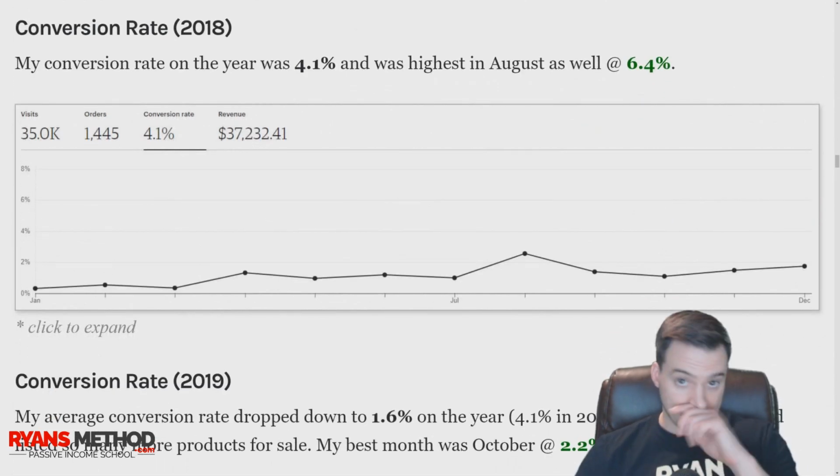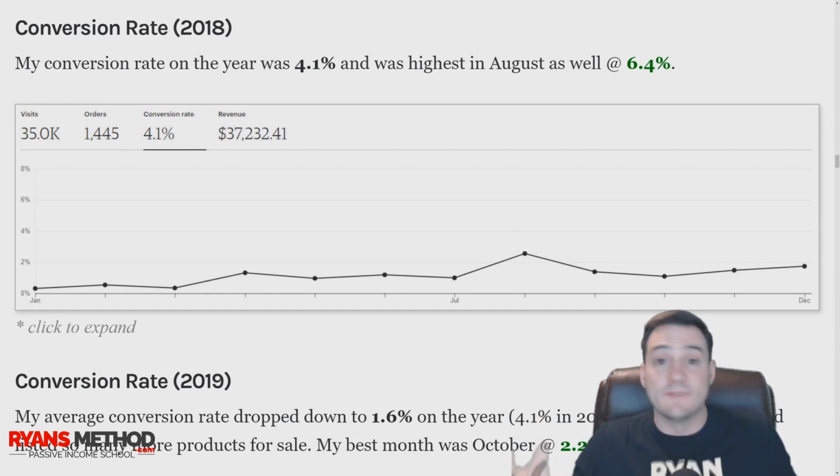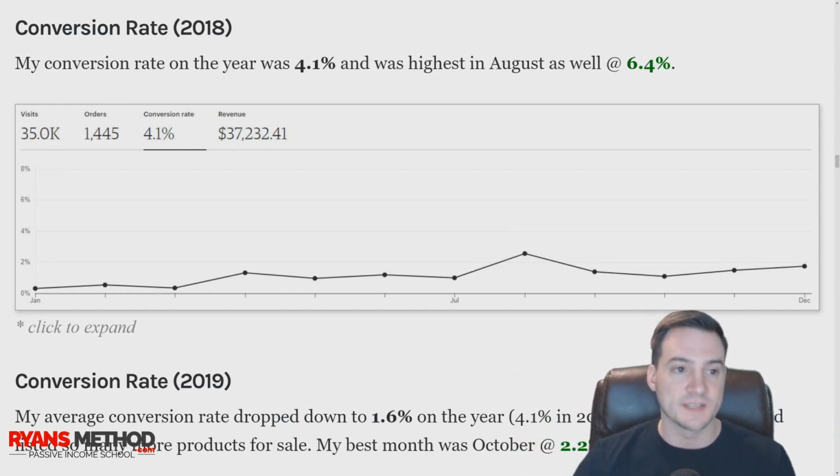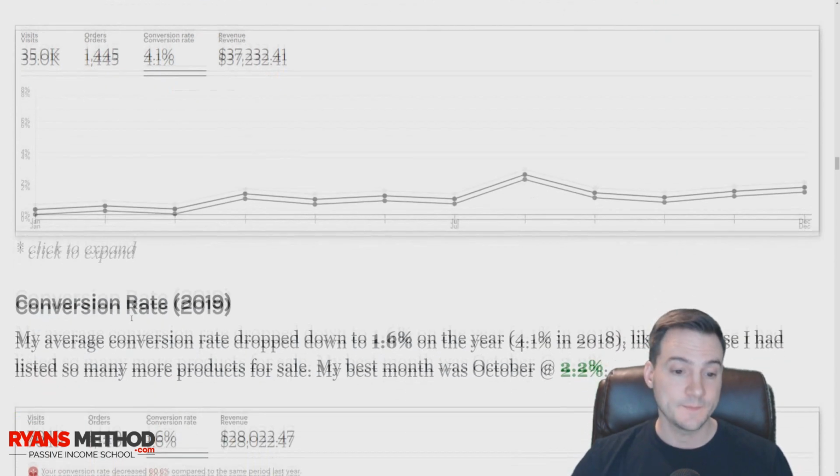Conversion rate. So Etsy, they're pretty good about showing you your statistics, and they make it easy to find all this in your dashboard. Even with my suspended account, I can still see all these stats. That's how I was able to grab these screenshots. So my conversion rate was really high in 2018, by the way. 4.1% is really nice, even for an e-commerce website. August, 6.4%. So really nice.